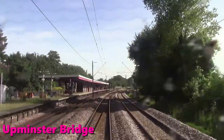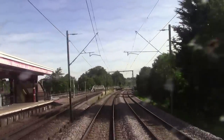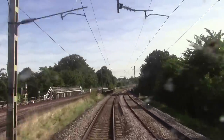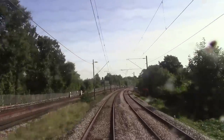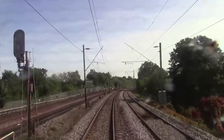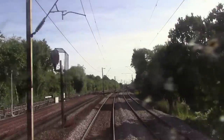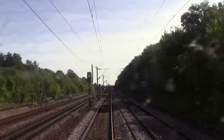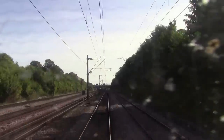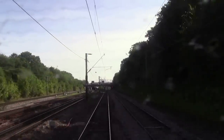Upminster Bridge opened in 1934, the station taking its name from a nearby crossing over the River Inglebourne. On the approach to Upminster, the former Great Eastern Railway spur from Romford converges on our left. The line was built in 1893 as a 2.5 mile spur, mainly for GER freight.